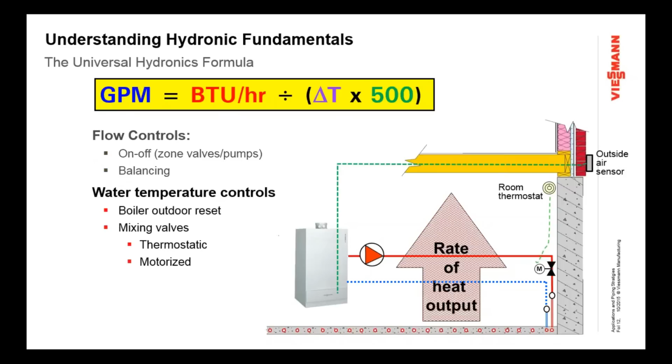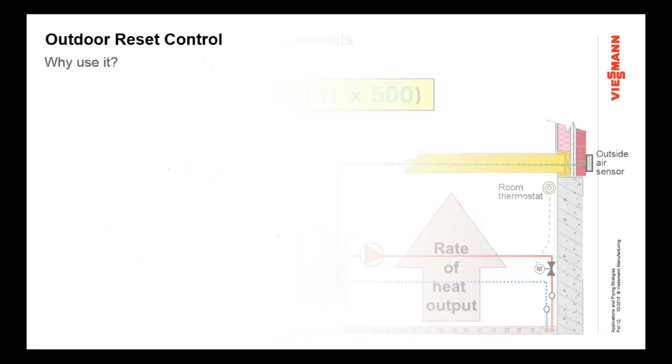So if we look at the 2 things going on in a hydronic system now, it's flow control and water temperature control. Flow control being turning things on and off with zone valves or pumps, or even balancing with a hydronic radiant floor system. And then the water temperature control is things like outdoor reset of the boiler, outdoor reset of the mixing valve, or even a thermostatic mixing device. So today it's a little more complex. We want to maximize the efficiency of the system. We think back to that objective. We want to modulate the condensing boiler as much as possible. We want to use outdoor reset, and we want to then fine tune it with zone control. So it's oftentimes a combination of these 2 different types of controls that we're working with.